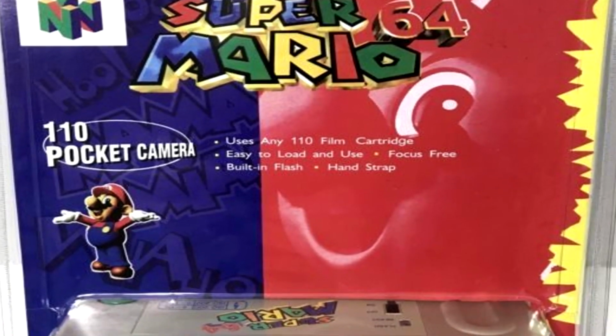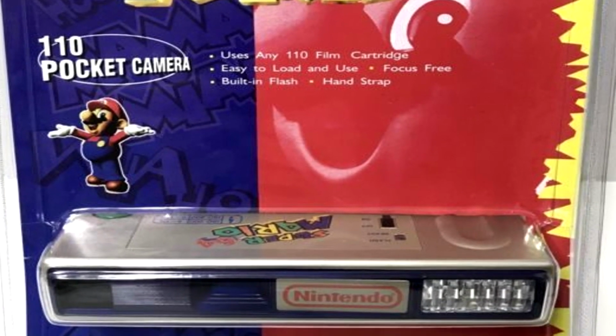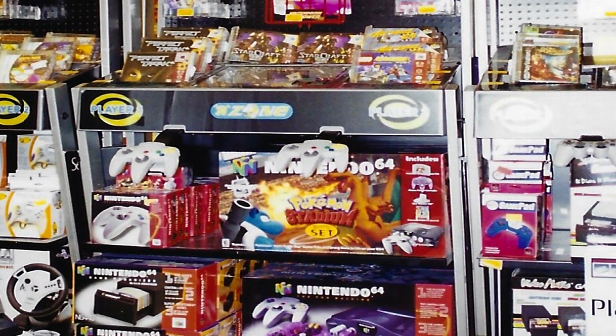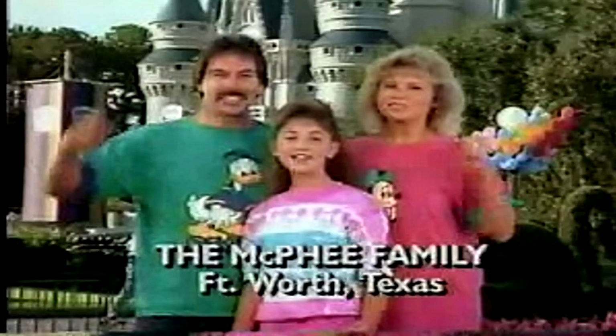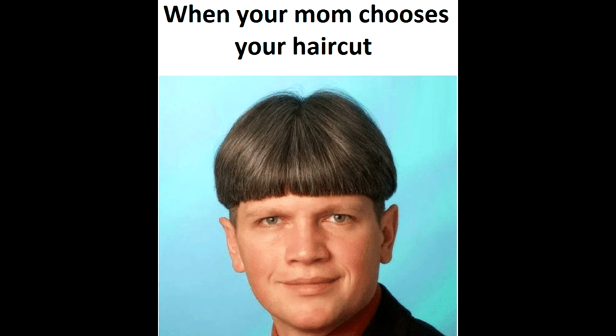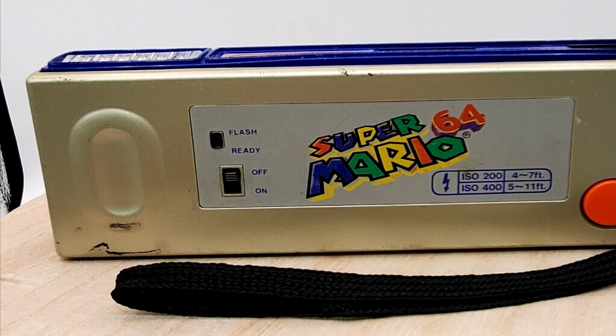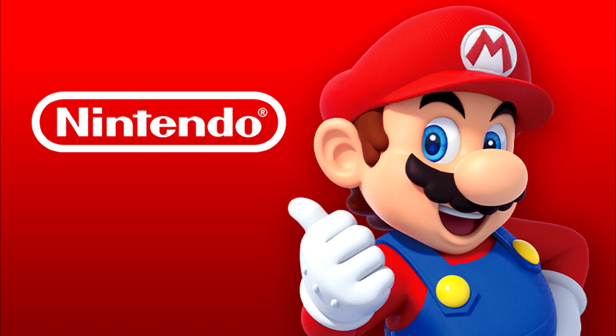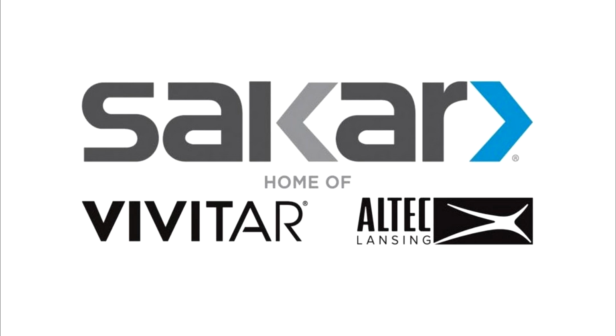Starting off the video, we got this weird Mario 64 camera. Now, back in the 90s, we used to love taking pictures of stuff, whether it be family vacations, embarrassing photos, or whatever. And I remember having this camera specifically as a kid. It was officially licensed by Nintendo and made by Nascar.